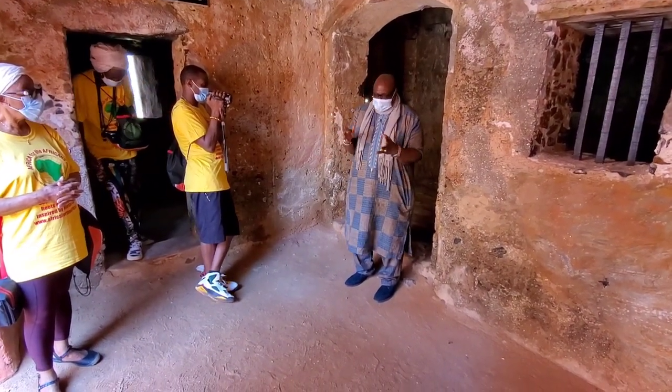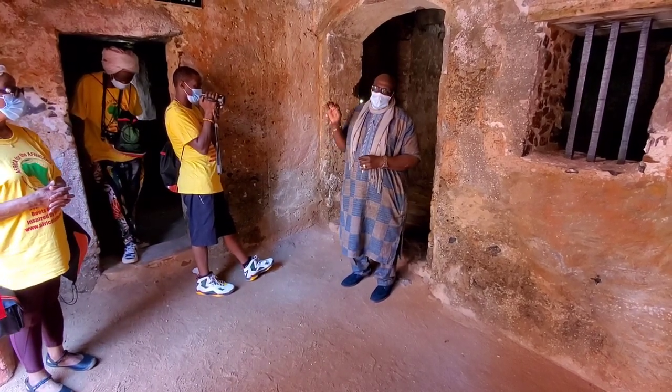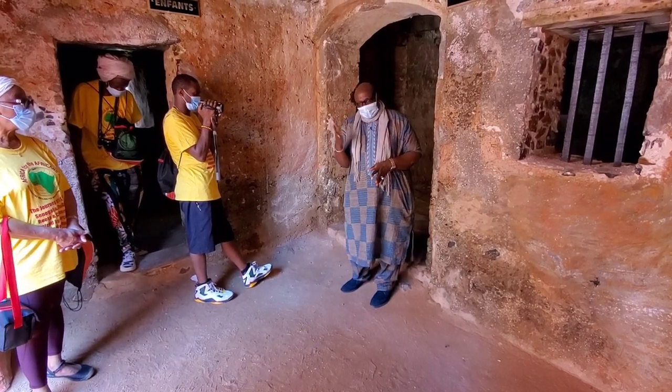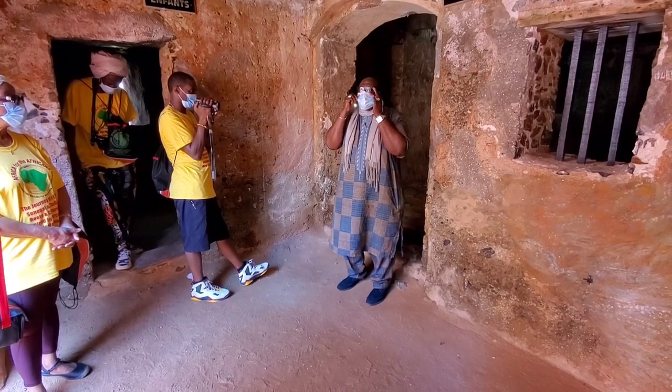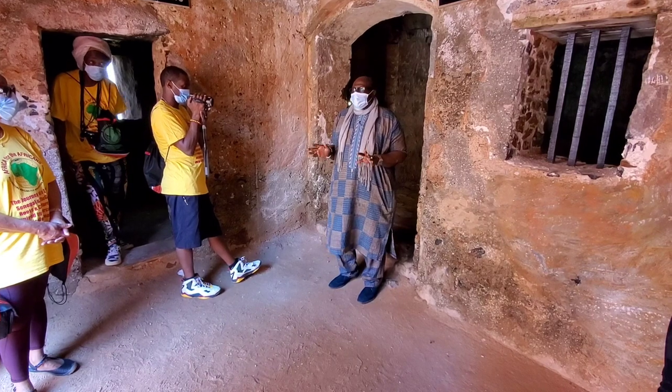So the price of a man of 60 kg was exactly the same as the price of a virgin girl. It corresponds to a barrel of rum or wine, sometimes a firearm. And the price of a woman was sometimes cheaper than the price of a man of 60 kg or a virgin.